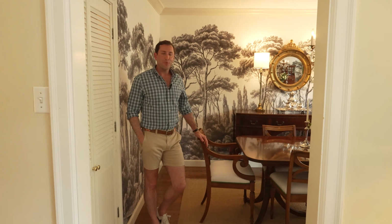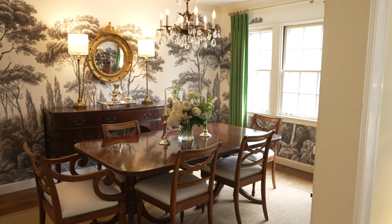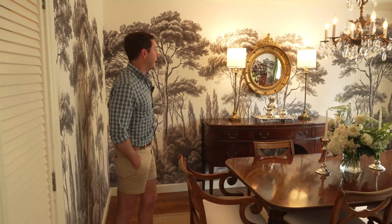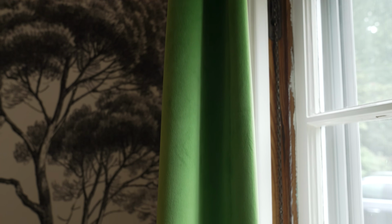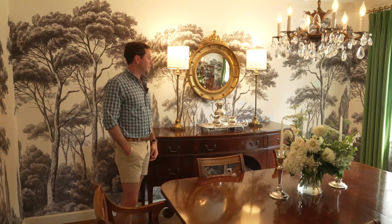This is the dining room, and it's one of my favorite rooms in the house. When we moved in, there was green bee wallpaper and a can lighting, so we completely redid this. So John found this wallpaper. We had new curtains made. Those came from a fabric company in town, actually in Chesterfield.